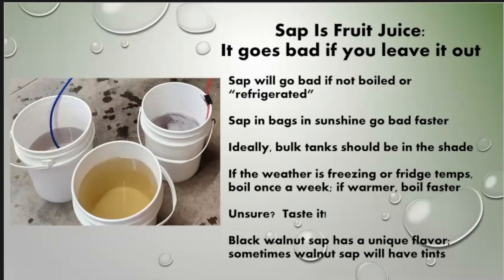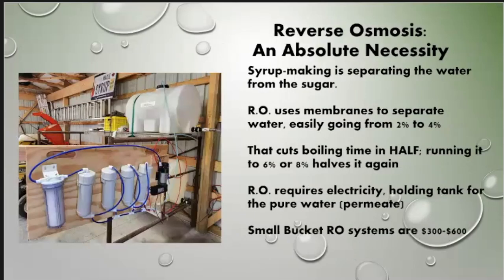And there's nothing more disappointing than putting all the effort to gather all that sap, get it all together, and then just have to toss it because you didn't get on it. So reverse osmosis is absolutely a necessity. Remember, we're going 60-1 with black walnuts because of lower sugar content.